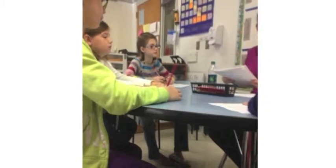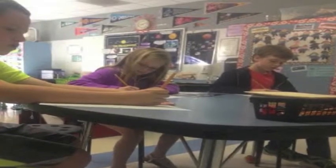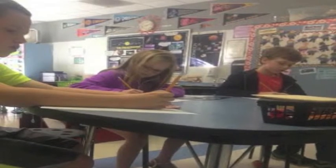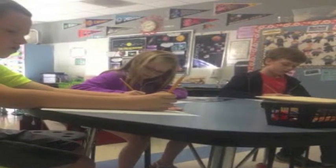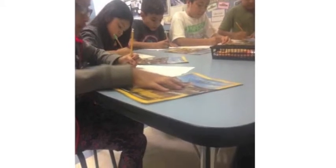Being able to work with text features and use them to enhance your understanding of reading is a crucial skill to have later in life. This skill will be important later in school when it comes to being able to quickly find information you need. It is also a skill for life in general, as skimming through papers or an article to find key information is time-saving.